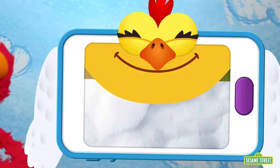He's dressed like a dog. That's not a chicken. No! That's what a dog does. Chickens are birds. Now he's just like a penguin. Mr. Noodle, a penguin is a bird, but it's still not a chicken. Try again, Mr. Noodle. Now he's just like a chicken.